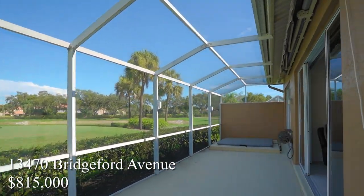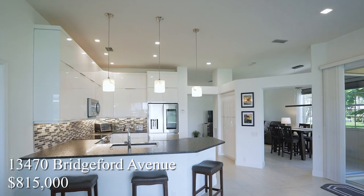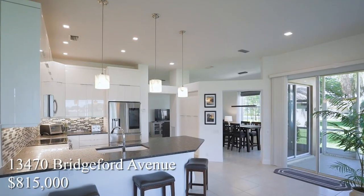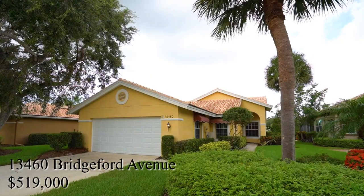this one is fully remodeled. Inside, it is just gorgeous. I'll show some footage here, but a couple of side-by-side listings with two very different prices based on what's on the inside. The views are spectacular, western exposure, so pretty neat.